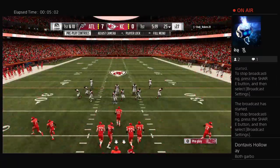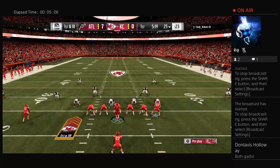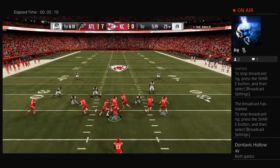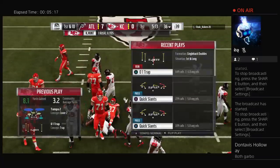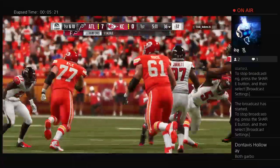Mahomes will lead the Chiefs up, 1st and 10 at their 25-yard line. To begin the drive, here's a handoff to Hunt, and they're able to get this one across the 35. The drive starting with a first down, 11 yards on that pickup.